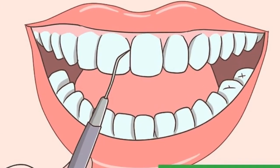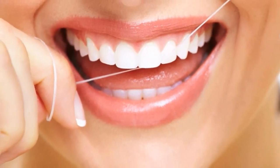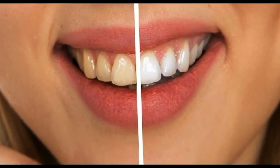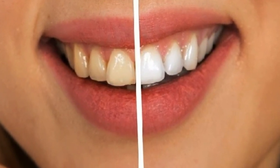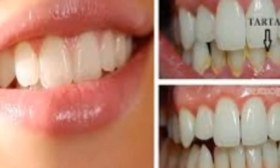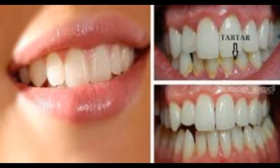5. Cloves. Ground cloves have been widely used for ages as a home remedy to relieve toothaches. It can also be used to fight microbes in your mouth that may cause plaque and tartar. Mix 1 teaspoon of powdered cloves and a little olive oil. Apply this mixture on your teeth. Wait a few minutes, then rinse it off with lukewarm water. Do this twice a day.